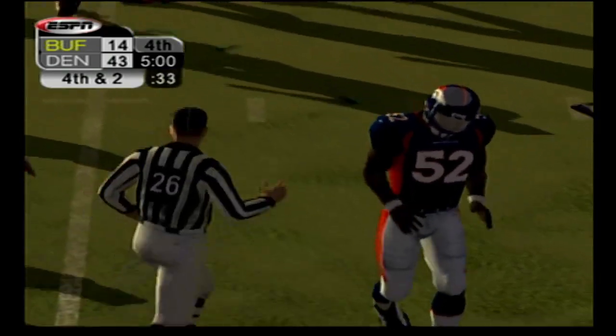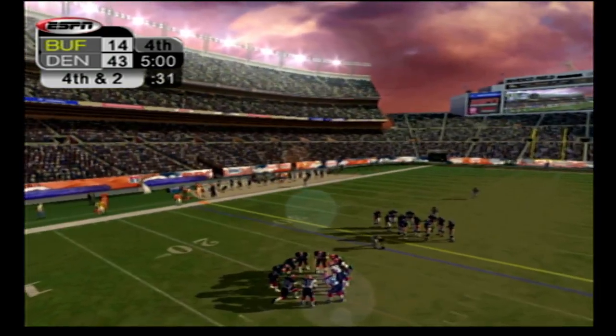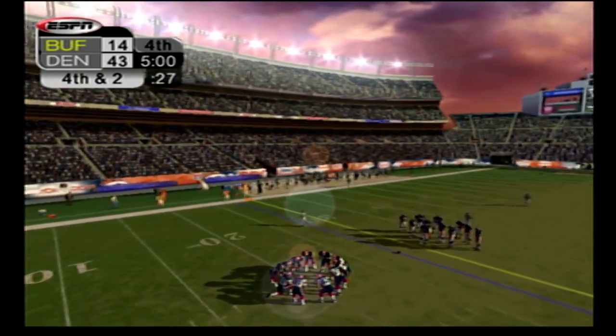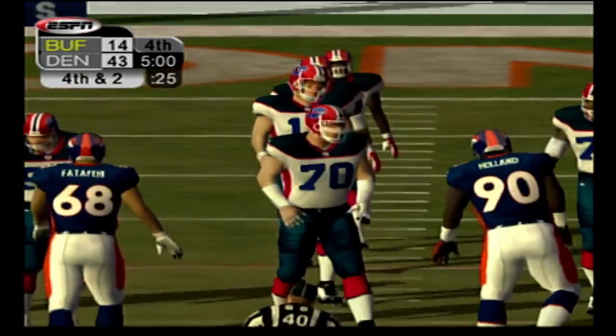I'm bringing it. I'm bringing it. I just bounce. Come on, come on. I just bounce. Bounce, bounce. Just rock. Just rock. Come on, come on. Just rock.